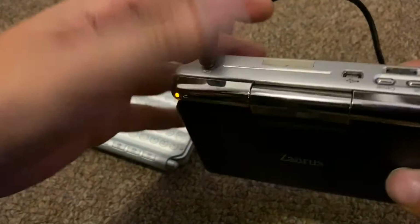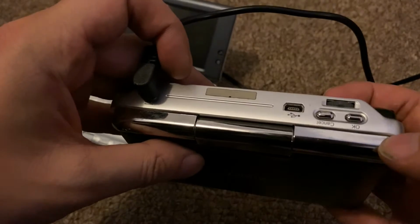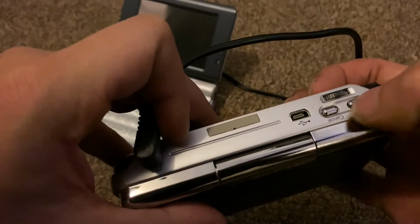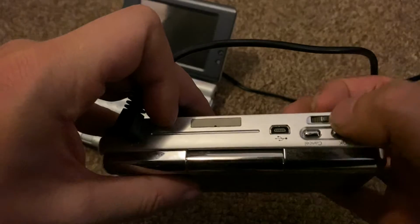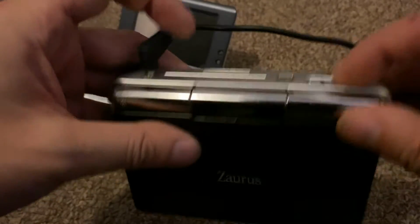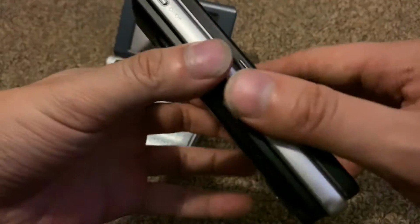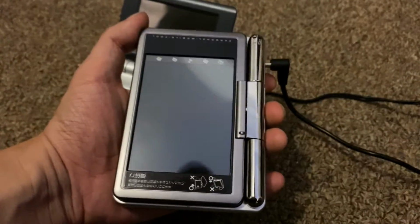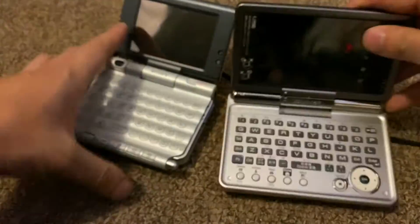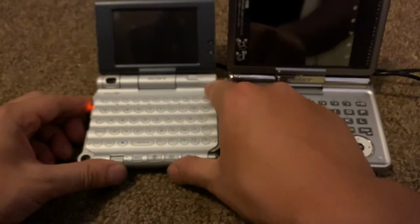And of course, on the back here, you have a mini USB connector, OK and cancel buttons on the back, an awkward position, and a volume switch, I think, right here. Yeah, this is an interesting place to put the OK and cancel buttons. And of course, it's also convertible just like the Sony, so you can use it in tablet mode as well. All right, let's turn them both on. I'm going to use the power switch here.